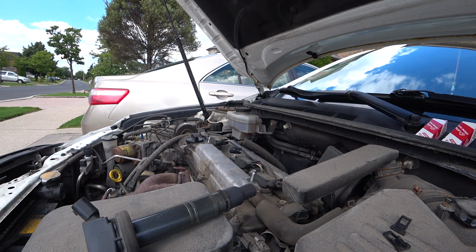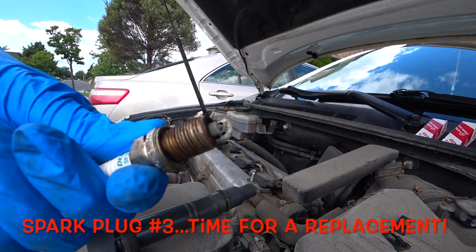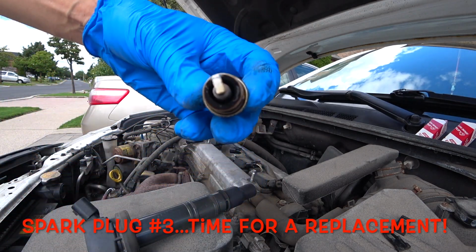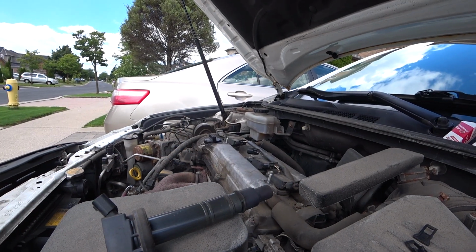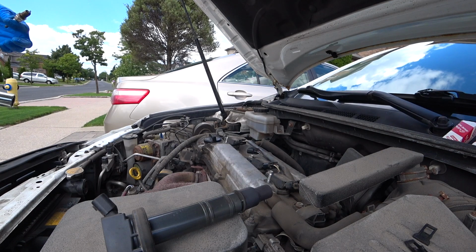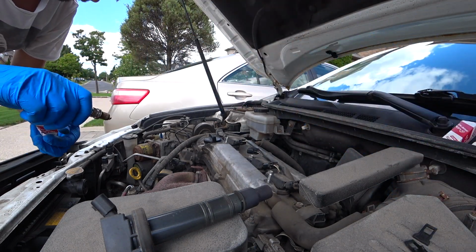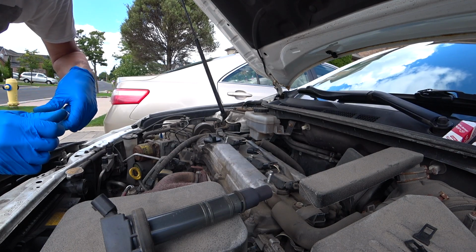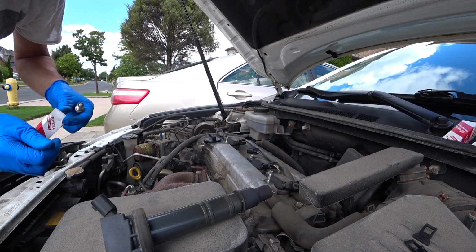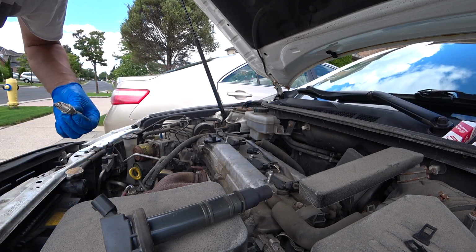Spark plug number 3. Pretty dirty, guys. Burned, all residue. Time to replace it. Gotta get a new one. Take it out. Put an old one back. Put it right here. New one goes back in.